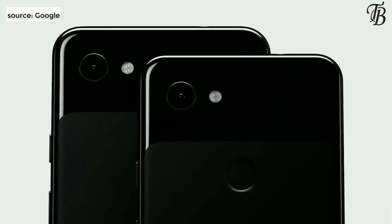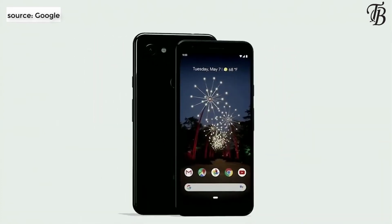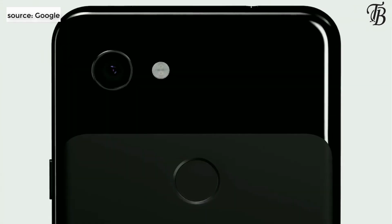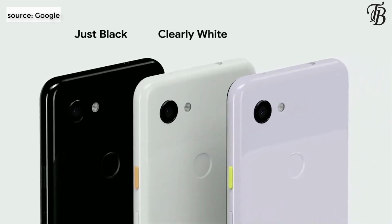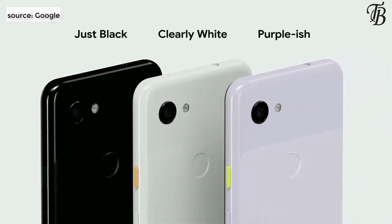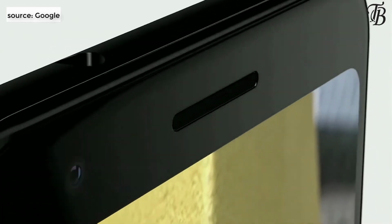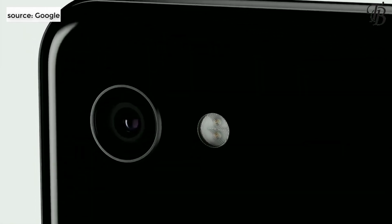All right, next I want to talk about Pixel. I want to introduce you to the newest members of the Pixel family, Google Pixel 3a and 3a XL, designed to deliver premium features at a price people will love. They start at just $399. Pixel 3a comes in 3 colors: just black, clearly white, and a new color, purple-ish. Pixel 3a supports Bluetooth 5.0 and USB-C digital audio, and we've also included a 3.5mm audio jack.